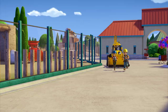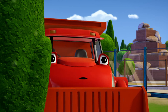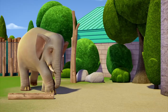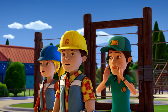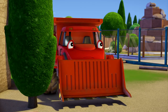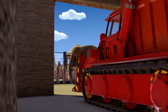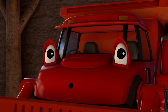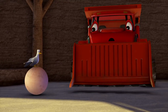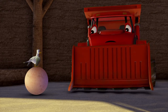Ouch. What's Muck doing in there? I've really upset Bella. What do I do, Bob? Don't worry, Muck. We'll get you out. Muck, go inside Bella's house while we figure out what to do. Okay. Oh, dear. Oh, girl. If I was a real elephant, maybe I would know how to make Bella feel better.